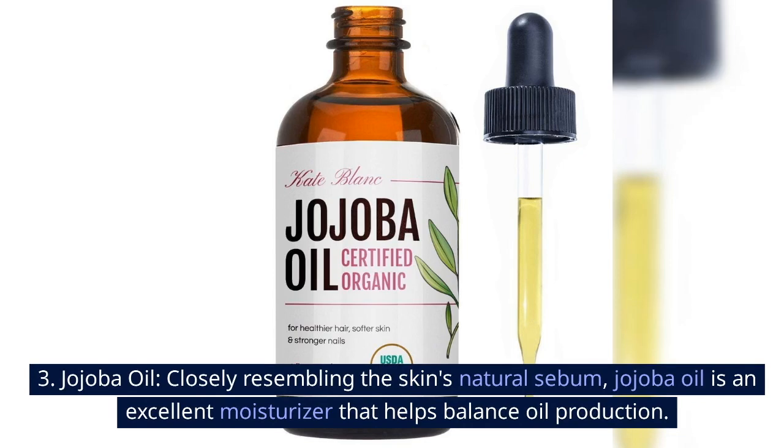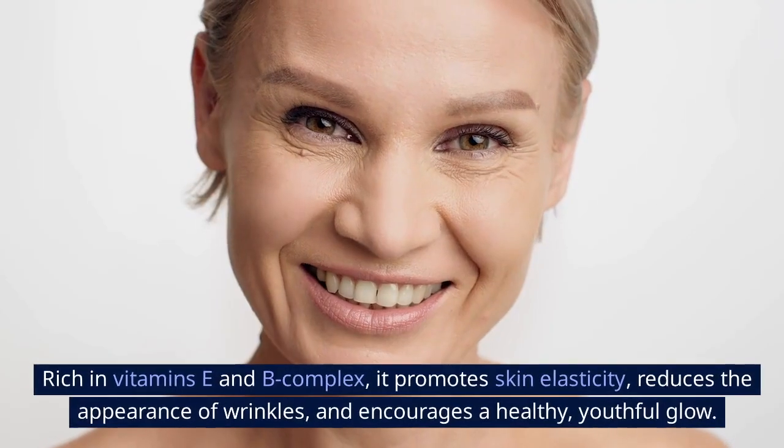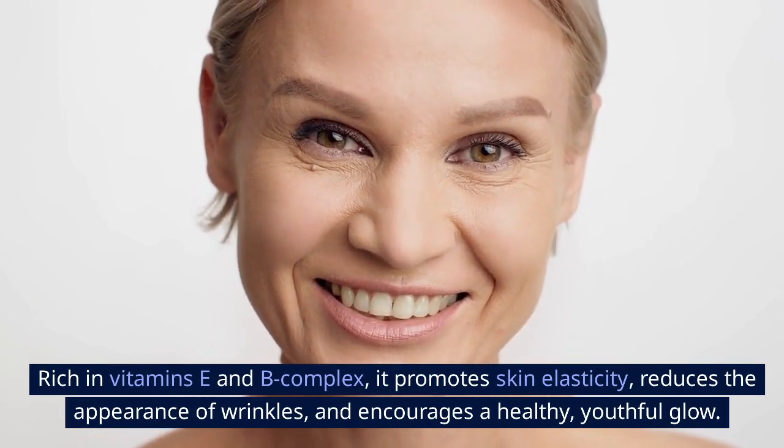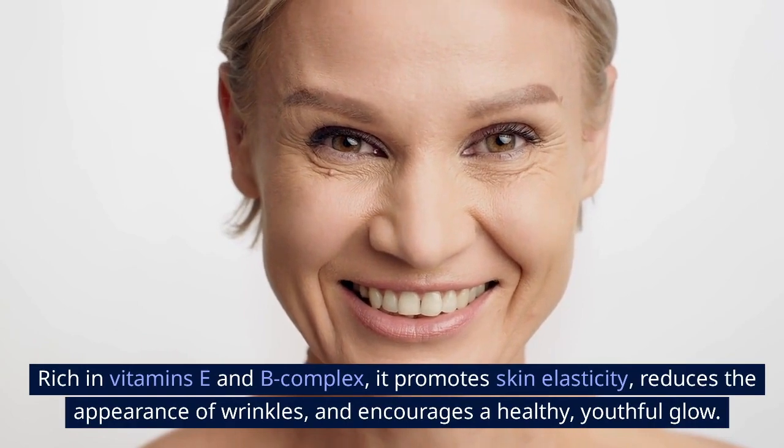3. Jojoba oil. Closely resembling the skin's natural sebum, jojoba oil is an excellent moisturizer that helps balance oil production. Rich in vitamins E and B complex, it promotes skin elasticity, reduces the appearance of wrinkles, and encourages a healthy, youthful glow.